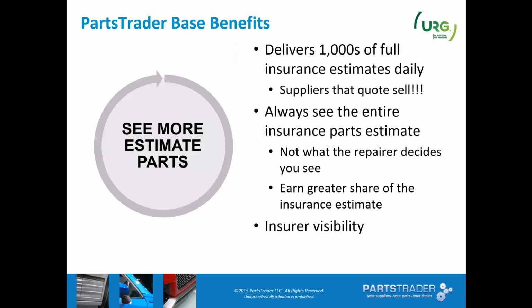Some of the base benefits. PartsTrader delivers thousands of full insurance estimates every day, and suppliers that quote sell. You always see the entire insurance estimate. It's not what the repairer decides to share with you, and it gives you the opportunity to earn a greater share of that insurance estimate. And also, as we touched on, there's insurer visibility into that process.